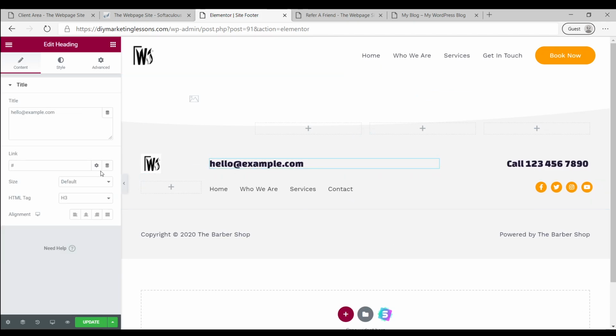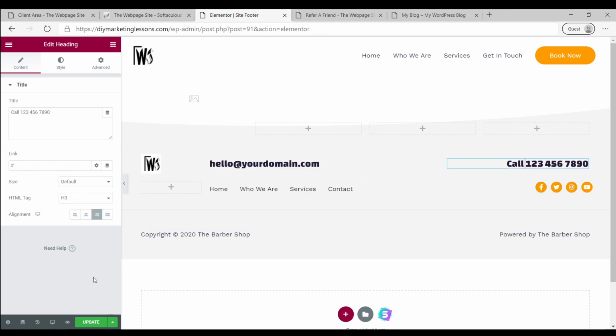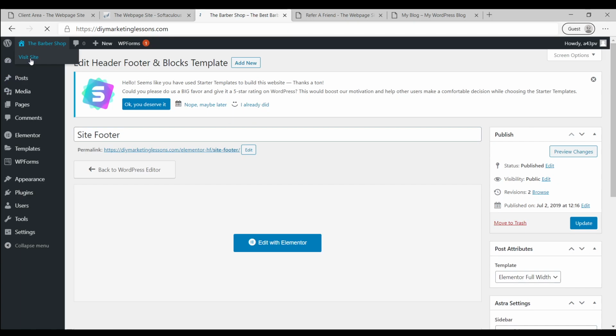And then hello at the barbershop. And then you will update your number. Then you can also update these social icons too. And that's it. We've literally just built the barbershop website.